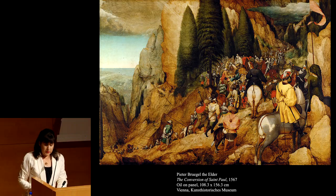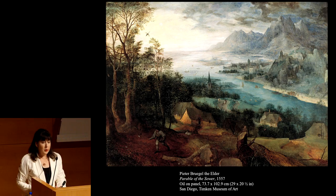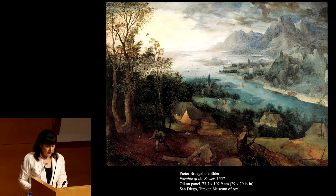And his landscapes on a small scale, such as this beautiful panel in San Diego at the Timken Museum of Art, present the worldview across a steep valley with fields, looking across to soaring peaks. In the foreground, the sower is attended by birds and beasts tucked into the landscape around him. Peter Brueghel was, in fact, far removed from his humble subjects.